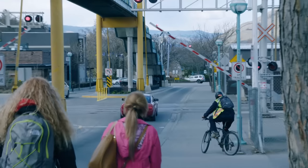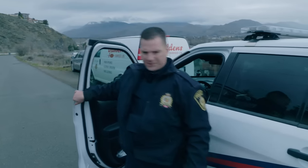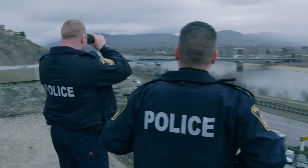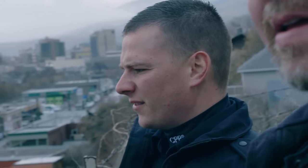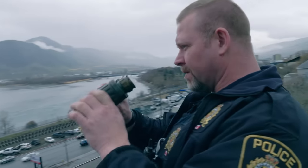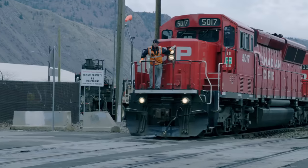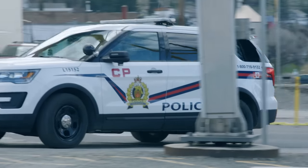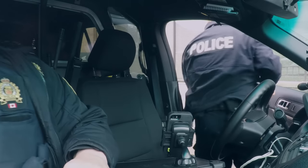85 kilometers east in Kamloops, Canadian Pacific Police Constables Mike Millay and Dave Lucas are securing their beat for the Royal Canadian Pacific's safe passage. Yeah, the camp's still there, under the bridge. Right along the rail there? Right along the rail and right by the entranceway out of the hole under the sign. Kamloops has a large rail yard in the middle of town. Canadian Pacific has 70 officers to patrol major hubs like this one to keep the track secure and the public safe.